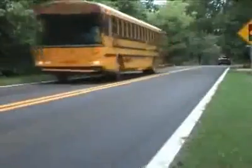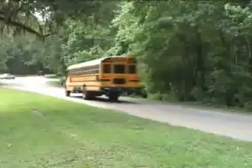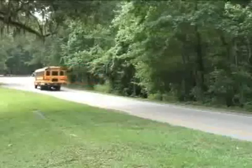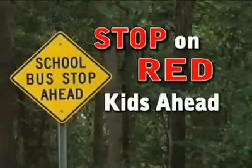School buses are on our roadways every day. To ensure that our students are safe on the roads, we encourage you to be aware as you drive. Remember, stop on red, kids ahead.